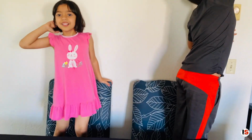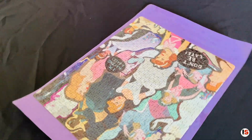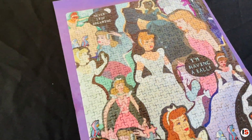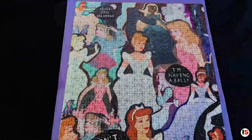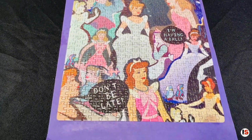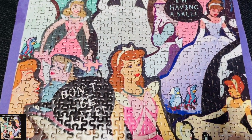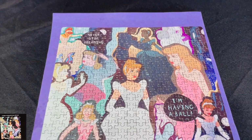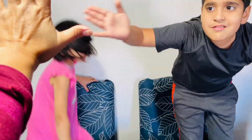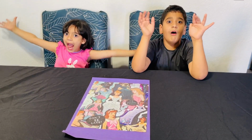Why are you guys getting crazy? Because we completed the 500-piece puzzle! Let me see. Oh my god, this is beautiful. Let's see it. Awesome, guys. Give me a high five. We're going to celebrate our day as this is our first 500-piece puzzle that we have actually solved.